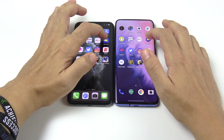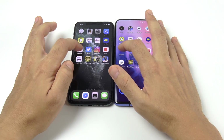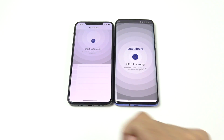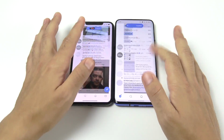Let's go into Best Buy. And you can see that one is the OnePlus 7 Pro. Let's go into Pandora, 3, 2, 1. And you can see that one's going to the OnePlus. Actually, that was the iPhone right there. Let's go into Twitter, 3, 2, 1. And you can see that is the OnePlus 7 Pro.